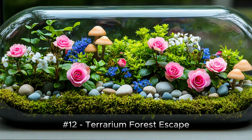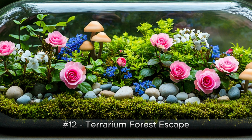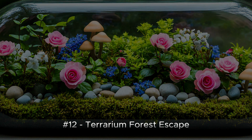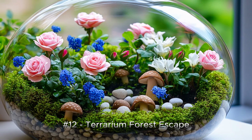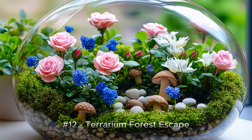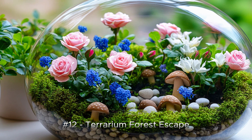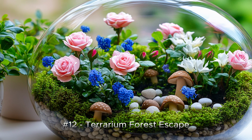The terrarium serves as a miniature world, offering a peaceful escape into nature. The soft lighting inside the glass container creates a cozy, intimate environment, perfect for smaller spaces. This setup is ideal for adding a touch of greenery and tranquility to a desk, bookshelf, or windowsill, offering a unique way to incorporate nature indoors.